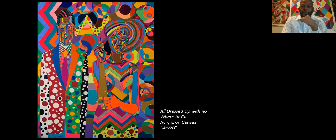But at the same time, the bright, bold color choices and the combination and placement are inspired by the group called Afro-Cobra, who use these bright, bold colors to energize the paintings and energize the people who are looking at the paintings.